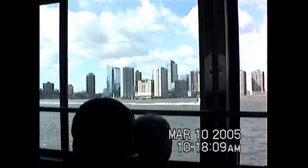These buildings are air vents for the Holland Tunnel. These buildings recirculate the air in the tunnel every 90 seconds. Holland Tunnel opened in 1927. Clifford Holland was the engineer and architect of the tunnel. It's 1.5 miles long, 100 feet below the surface of the water.